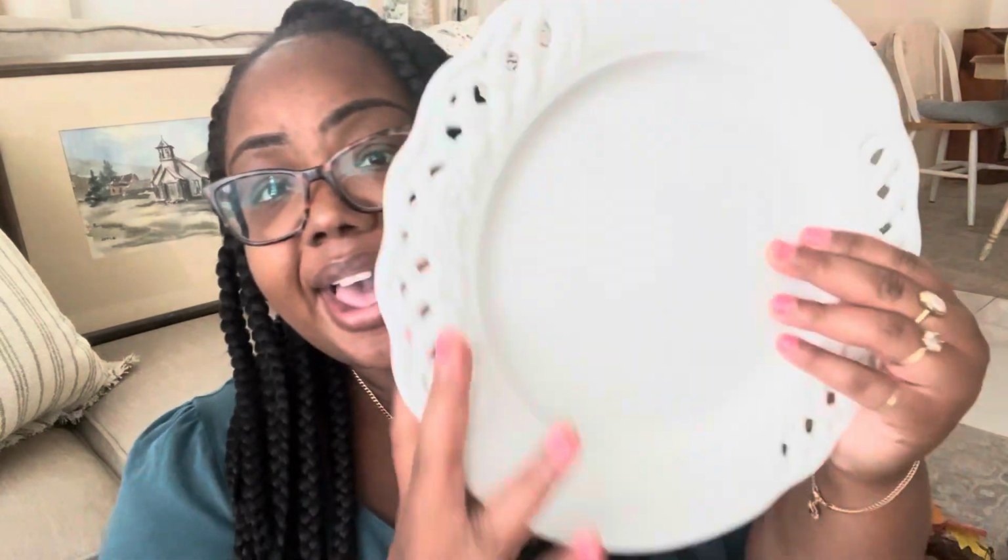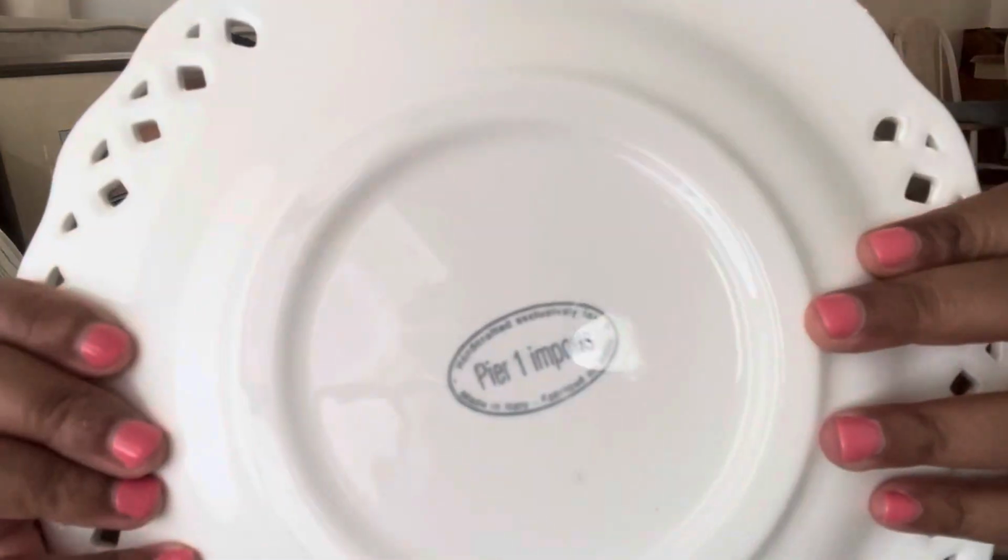Few more dishes. Oh, these not vintage, I don't think. They just look a little vintage, but I have this beautiful dish here, and it says Pier 1 Imports on the back. I picked up a couple of these. It was $2 each for these dishes. So I love the detailing on them, like the scallop edge and that little lace, whatever they call it, kind of pattern. I like that.